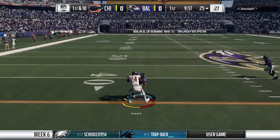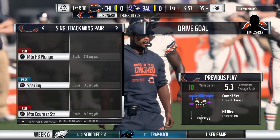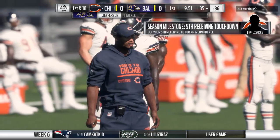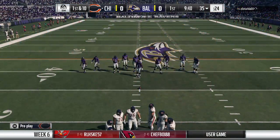Now Howard, and he's brought down, getting this one up to about the 35. 10 yards there to start the drive, and just enough by about the length of the football for a first down. Another nice run there by Jordan Howard.